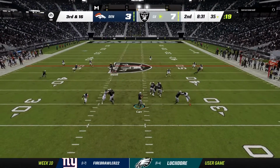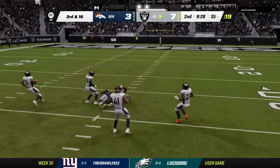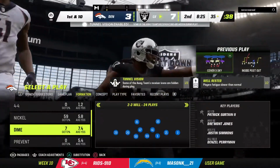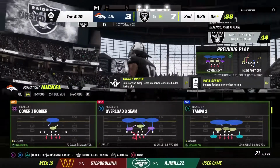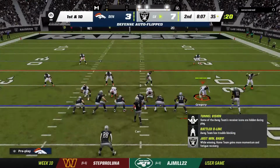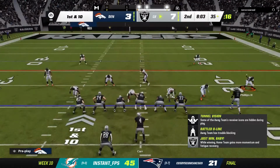Now on 3rd and long, they'll look to throw. He gets this to Devontae Adams. And he's going to get this down to the 35-yard line. That was no 3rd and 2. That was 3rd and 16, but they get the conversion anyway. So that changes things a bit. Here's a 1st and 10 all the way down at the 35.